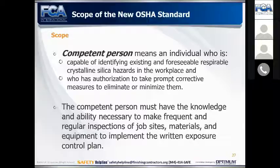A lot of times this is placed on the foreman on site, okay? But at the end of the day, if you're saying you're my competent person, you're giving that person authorization to take corrective action. Now, if you're calling them your competent person, but you're not letting them take corrective action, then it's smoke and mirrors, and that's not going to hold weight. You really don't have a competent person. They also have to be educated and have the knowledge and understand the topic where they can identify existing and foreseeable hazards, okay?